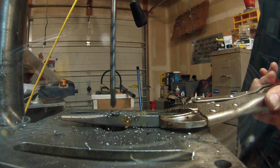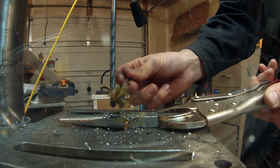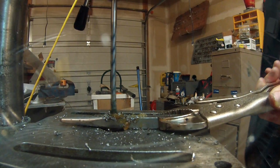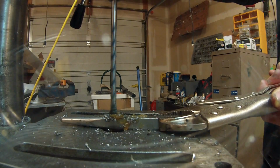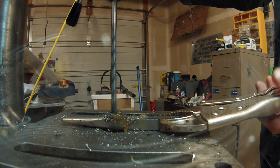Getting filings. So that means it is harder on the scientific scale. That little piece of carbide is definitely harder than everything else. And it is doing the job. It's just doing it very slowly.